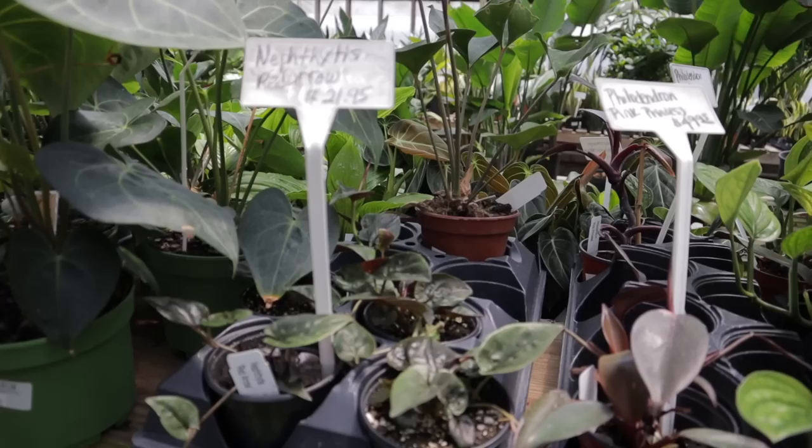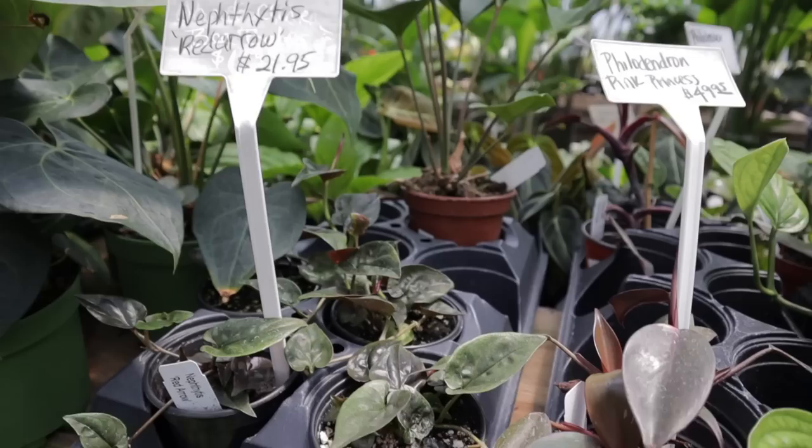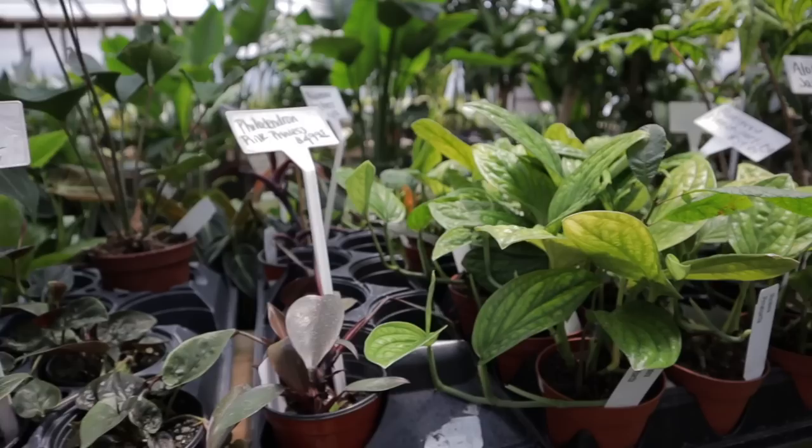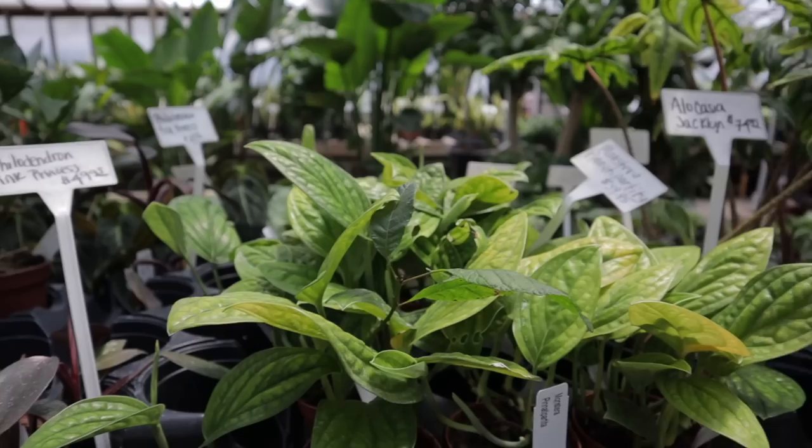Red arrow syngonium. Interesting. $21. That's not bad. That's not bad at all. Monstera pinnatipartita, $59. So this is very similar to the Monstera Peru. However, the leaves have a much bigger shape. They become fenestrated. Pink Princess over here, $49.95.